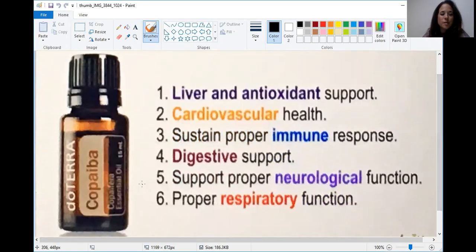So we see that Copaiba essential oil, because it does affect the CB2 receptors in your endocannabinoid system, can affect a lot of different parts of your body and be a great therapeutic benefit. It helps with liver and antioxidant support. It's great for your cardiovascular health, so your heart and your blood vessels. It's great to sustain proper immune response. And so if you struggle with having a low or compromised immune system, or some autoimmune difficulties, Copaiba is going to be an excellent choice for you. And also for digestive support. So if you have digestive issues, taking this internally or even topically on your abdomen is going to be a great choice. It also definitely supports that proper neurological function.